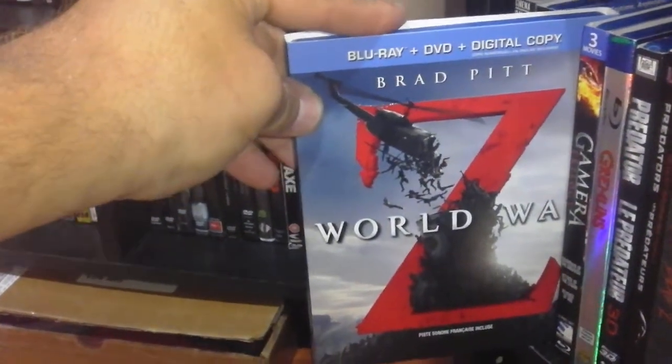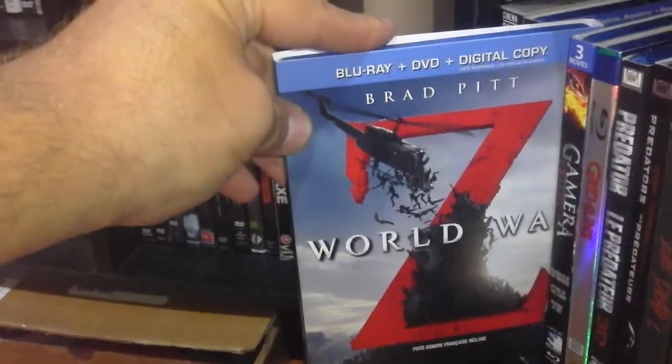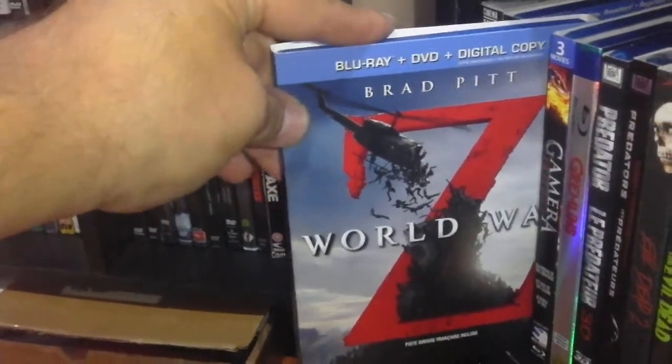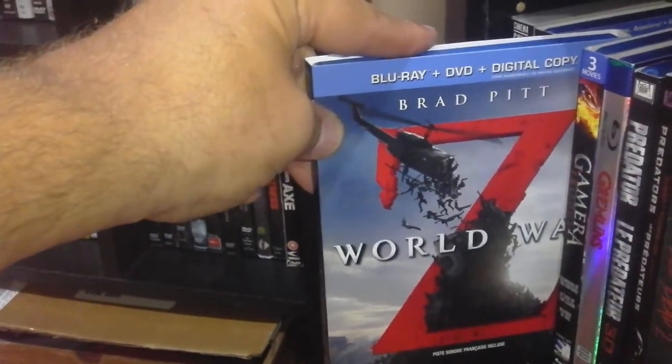Next up is World War Z. I picked this up because it was dirt cheap. I never expected in a million years I was actually going to like this movie. I did like it. I didn't love it. I didn't hate it. I thought it was better than average, but it did have some pretty good parts in it, and it was just surprising. I was expecting to hate this film, and I didn't, so it was pretty cool.